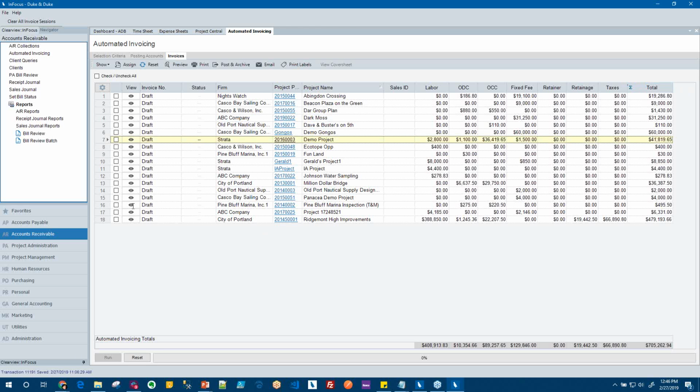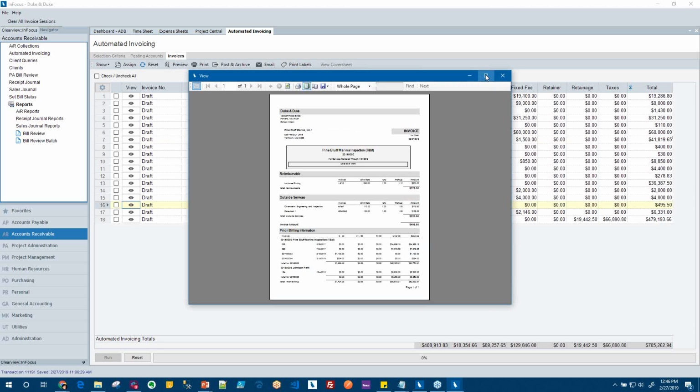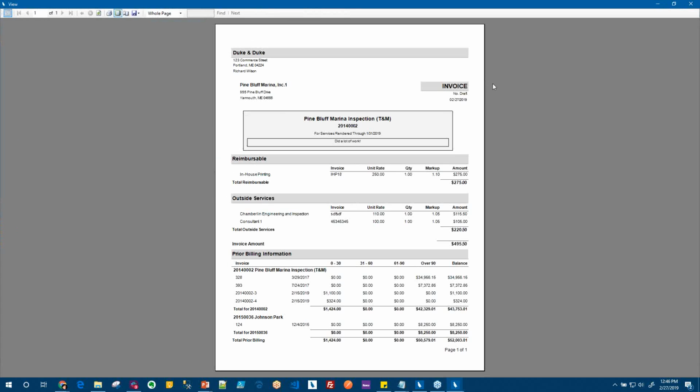I can view these invoices individually. I can click on those and see what a draft invoice looks like. Here's another example. Here we've got about 40 baseline invoice designs on our marketplace. You can download those, customize them further, change fonts, change colors, change or insert logos, things like that.